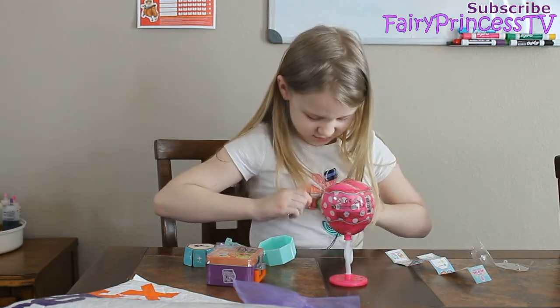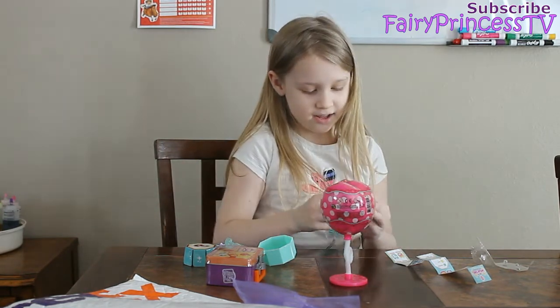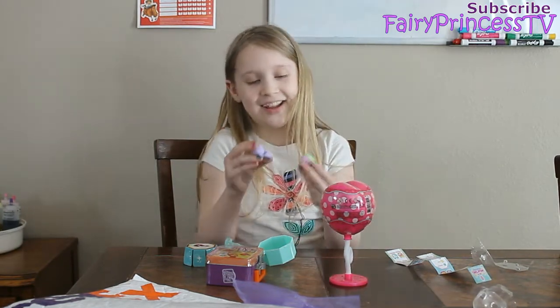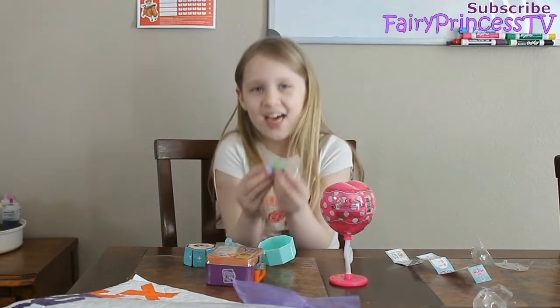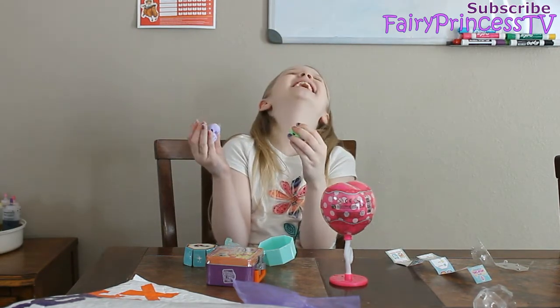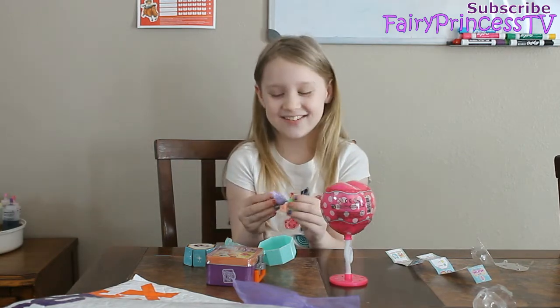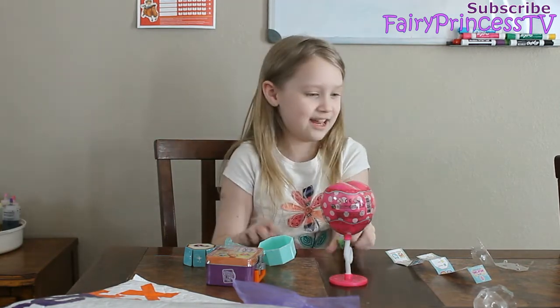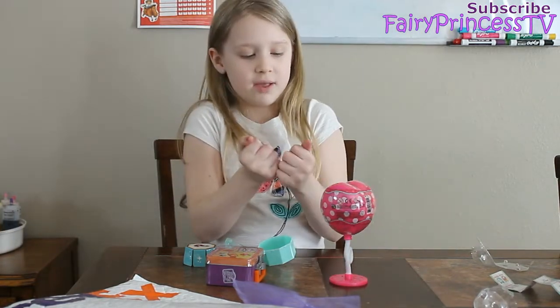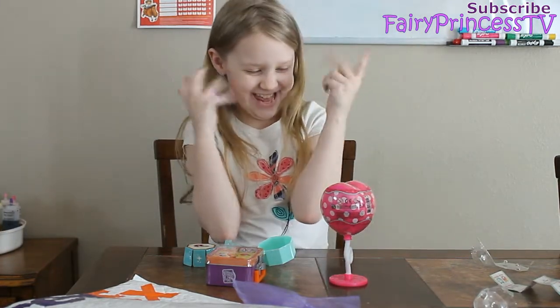I'm not afraid of you. Cheap. Bought it. Or got it. Ugh, they stink. They smell like the package. I thought they would smell, so I was like, okay, I cannot smell them again. Not that I don't like them, I just love them. I love these.